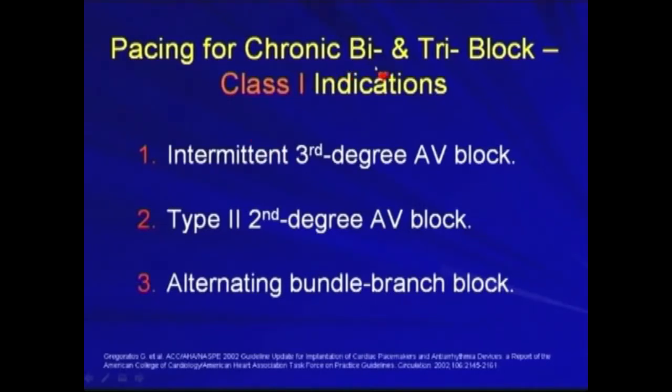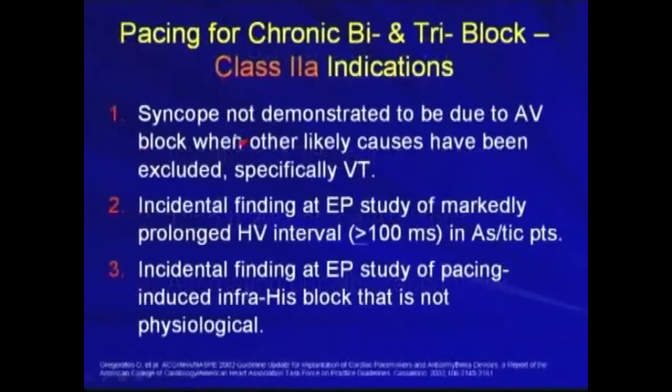Finally, let's look at chronic bifascicular and trifascicular block. If the patient has intermittent third-degree AV block, or type 2 second-degree AV block, or alternating bundle branch block, then it's a Class 1 indication for pacing.